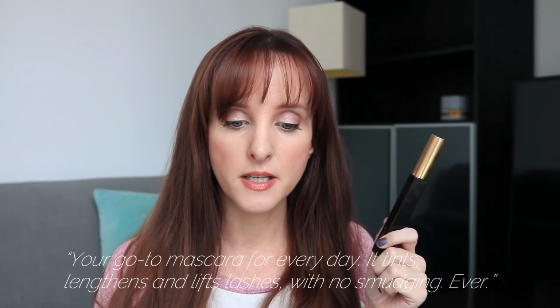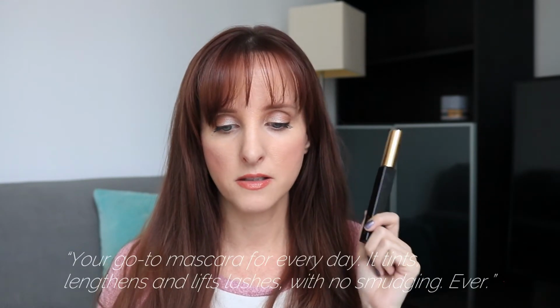Their primary description of this is, it's your go-to mascara for every day. It tints, lengthens, and lifts lashes with no smudging ever. So it's an everyday tubing mascara that defines, separates, and lengthens lashes for a wide-eyed look. Made to distribute the perfect amount of product on our precise brush.